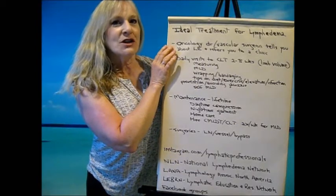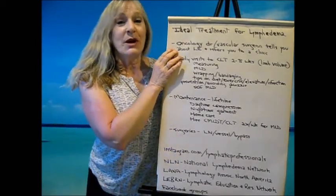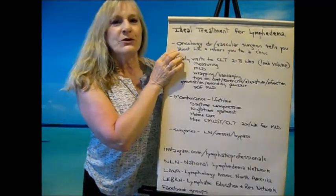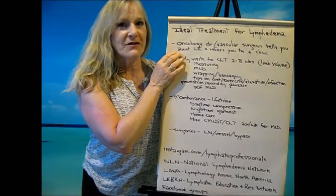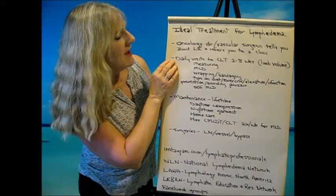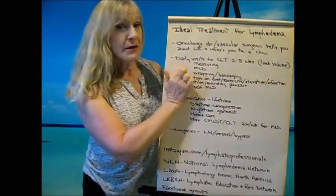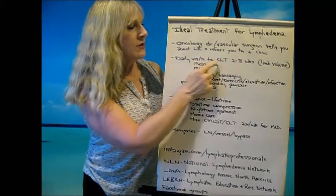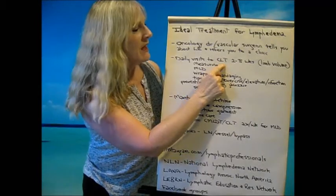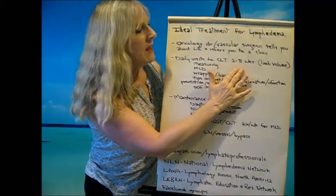Ideally, your oncology doctor or your vascular surgeon is going to talk to you about what lymphedema is, and he or she is going to refer you to a clinic or a therapist office, so you're going to know where to go for some help. And again, ideally, you're going to start with daily visits to see your certified lymphedema therapist, CLT. They have these letters after their name. For up to approximately 8 weeks.